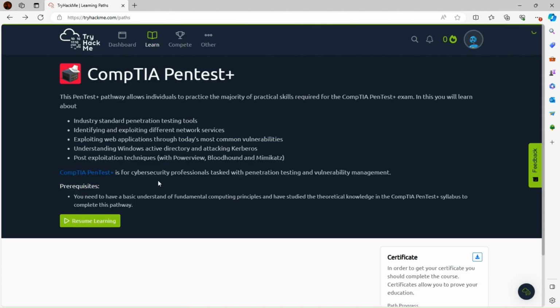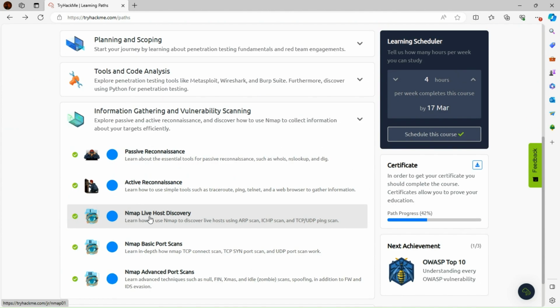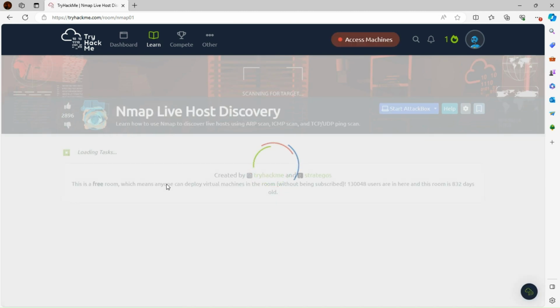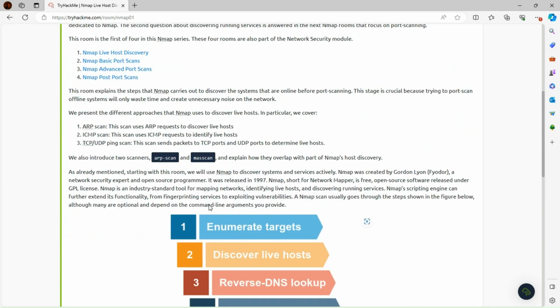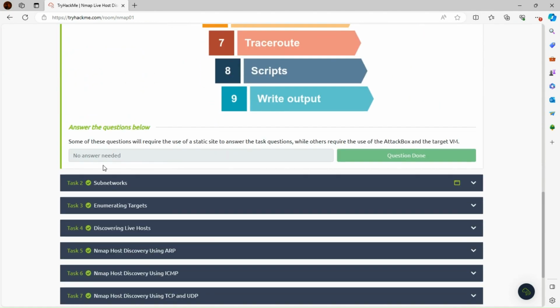But with Nmap scans and stuff like that, you're going to open up the virtual machine and do it. Like this one, already done it. Like I said, I spent a lot of time on this. I was getting job credit for turning in this stuff.